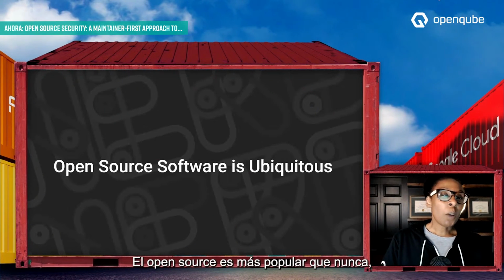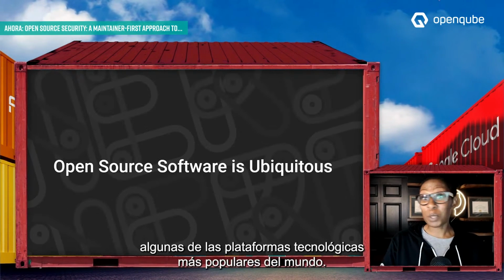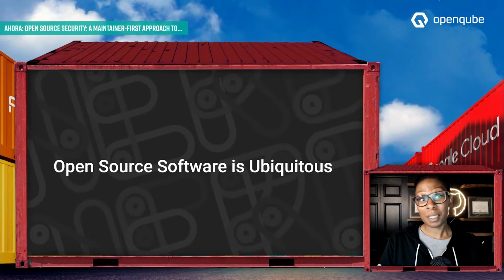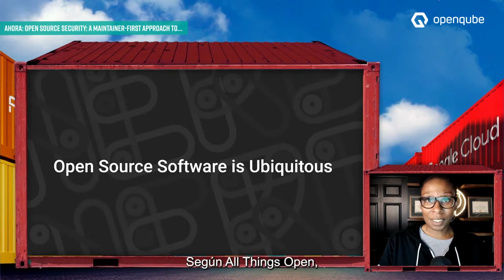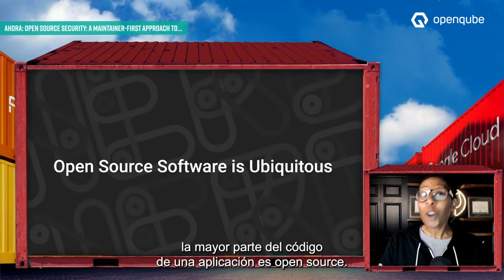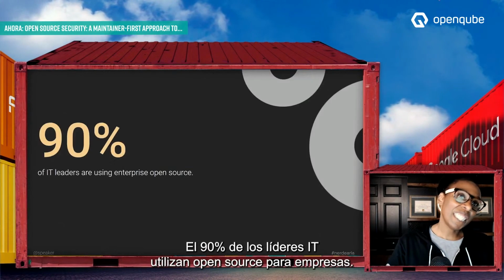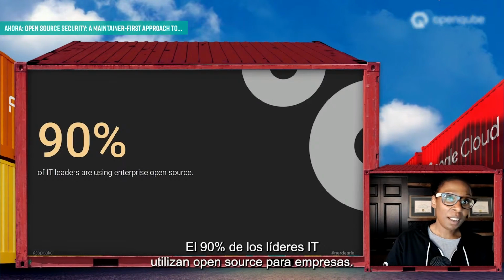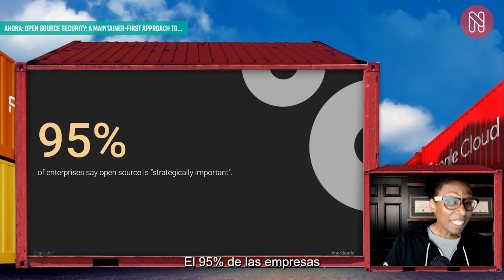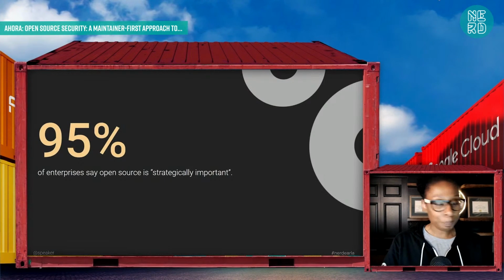Open source is now more popular than ever and underlies and enables much of the world's most popular technology platforms. According to All Things Open Source, open source comprises the majority of code in a typical application. 90% of IT leaders are using enterprise open source, and 95% of enterprises say open source is strategically important.